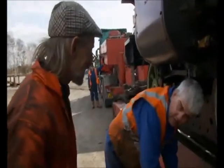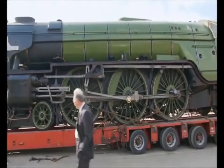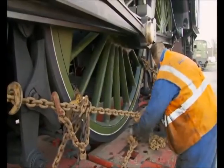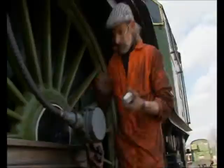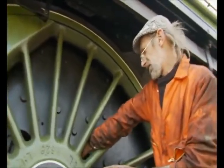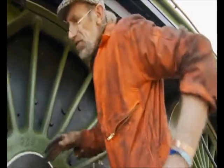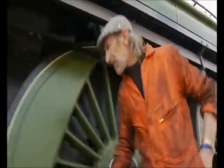Can we just put the blocks back in? You can do what you want, yeah. Just putting some blocks in between the axles, just to relieve the springs a bit when it comes off. Because all the wheels move up and down. And it's just so the springs don't get the full tension.